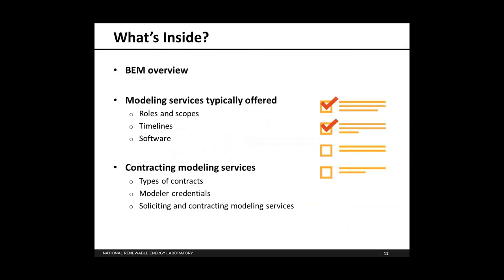So what's inside this? Overall, there is an overview of building energy modeling, for people that want just a basic idea of what this stuff is and the services typically offered. What are the roles and scopes of the modeler? What kind of timelines can you expect for different types of services? And what are all the software tools out there? There's a useful table that shows things that you might want to use an energy model for, and to the right, the names of software typically used to perform that function. That can be a really good reference for whether you are using this just to calculate the loads in the building and not trying to design anything, to simulate annual performance, or to calibrate. So it can be a pretty useful resource.